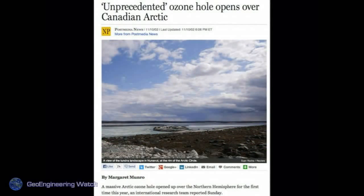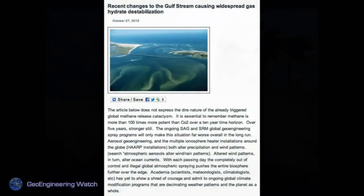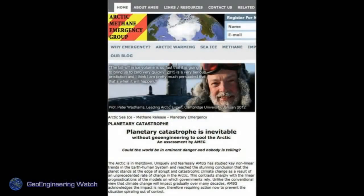Unprecedented ozone hole opens up over Canadian Arctic. More documentation on the ozone problem. Recent changes to Gulf Stream causing widespread gas hydrate destabilization. This is methane hydrates, which are releasing from the seafloor as we speak in multiple places around the globe. As geoengineering has altered the weather patterns, it's altered the rain cycles, it's altered again, as the wind patterns are altered, the ocean currents are altered. That appears to be a causal factor, a major causal factor in triggering methane hydrate release. More wind, more storms. We're seeing that now around the globe.